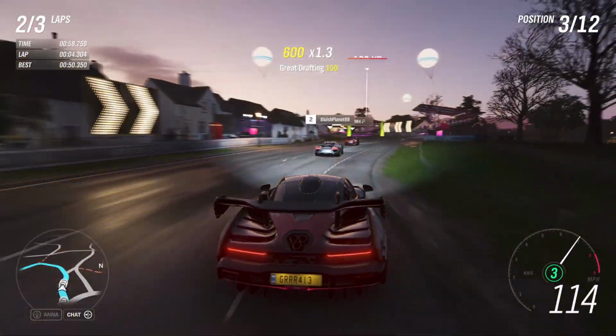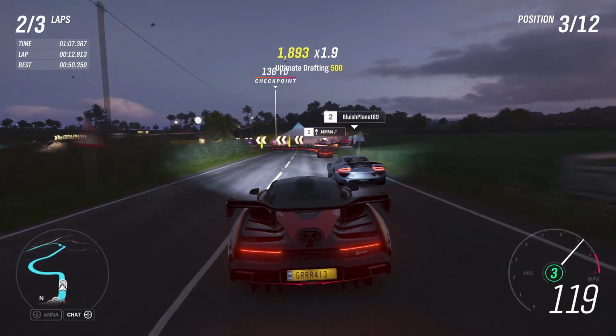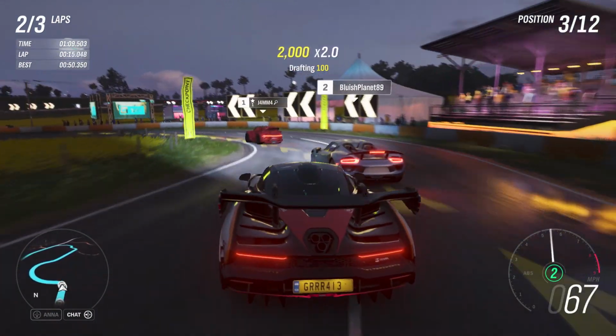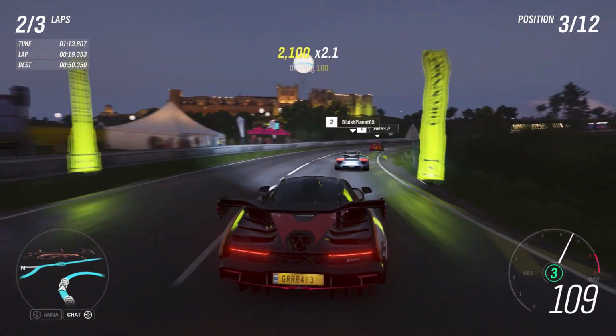For our seasonal playground games, we have the 1973 Pontiac Trans Am. Again, not really worth that much. It's only worth about $250,000. But honestly, probably my favorite generation of the Trans Am. I think it looks awesome. It really does. It really looks good.